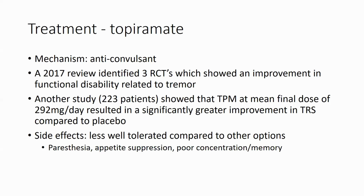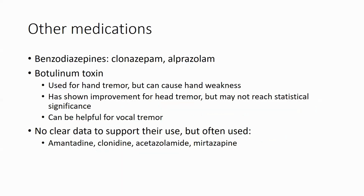The main side effect that I find bothers people is paresthesia, or tingling in the fingertips. It can suppress appetite, which actually is a reason that some patients choose to use that medication. But a lot of patients will say that there's a lot of mental fog that happens at doses above 100 milligrams a day, poor concentration, poor memory. And I find that's usually what limits people's ability to ramp up doses of topiramate to a dose that might actually be effective in reducing tremor.